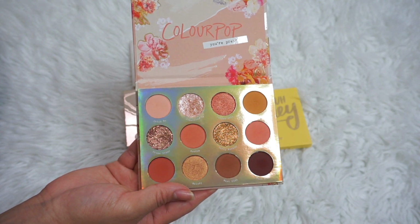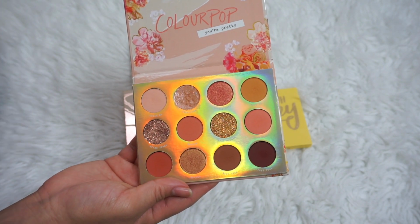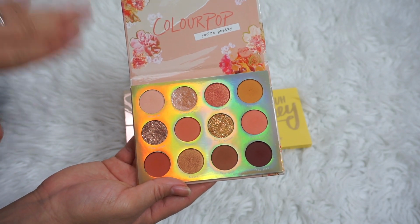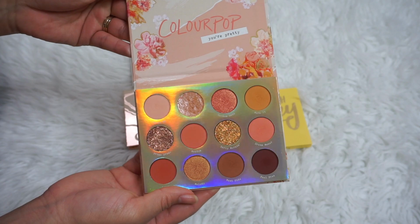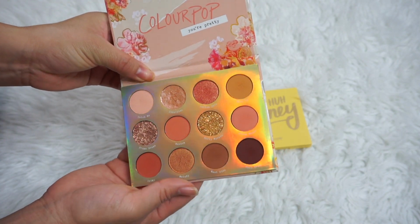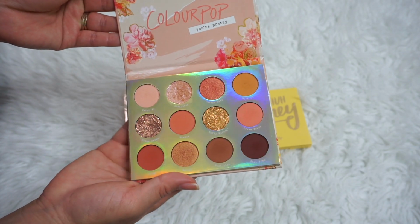You could create so many pretty pinky orangey looks, really pretty. I do like this eyeshadow palette, and I think this one is not limited edition. It should still be available, so if you guys wanted to pick this up, you can.